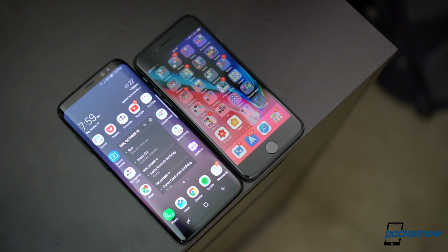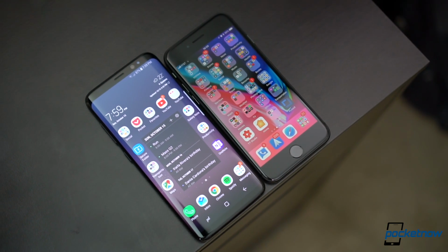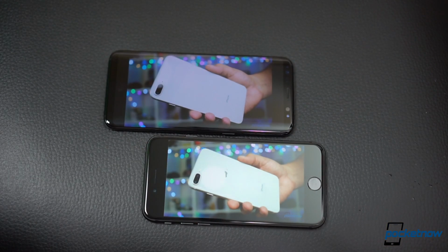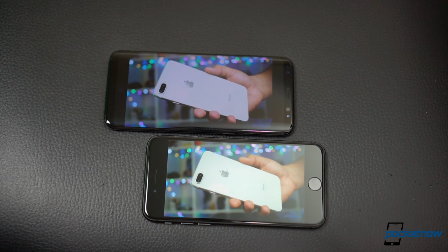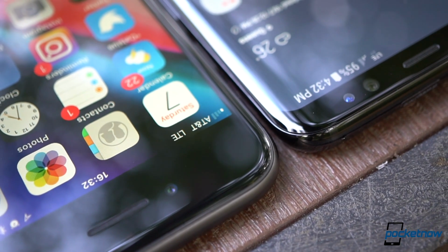This also allows a much taller 5.8-inch display compared to just 4.7 inches, more resolution at Quad HD capabilities versus 750p, the more modern and saturated colorful AMOLED technology versus the more accurate IPS LCD, and the infinity display effect on the curved borders that you just won't get on the iPhone.